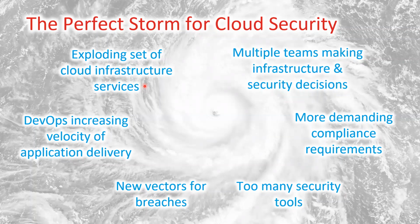DevOps is increasing the velocity of applications. If you are aware of the DevOps model, it is very fast in delivering products, features, and updates to your applications and your customers. Many customers are wondering if they can truly secure DevOps without slowing it down, by actually integrating security into their pipeline.